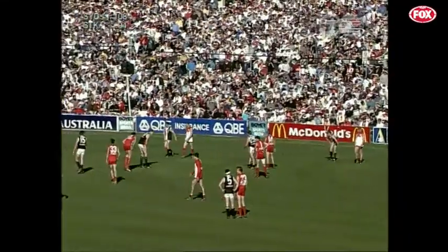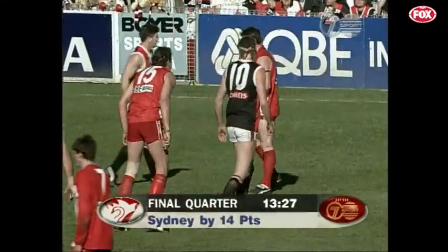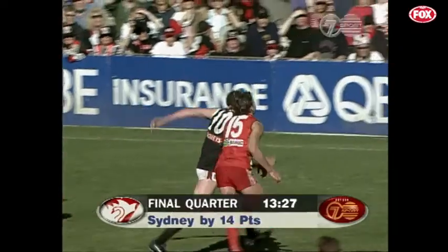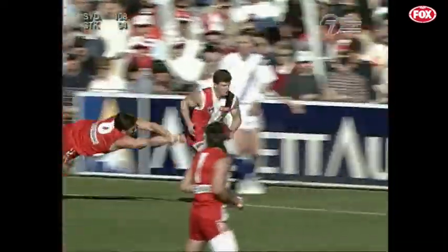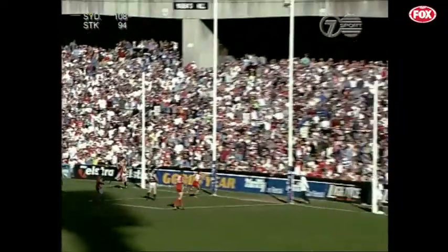Yes, not the record. Three times they've topped 40. But the average this year is 35. It's a wonderful average. Here's Harvey. Here goes Harvey.